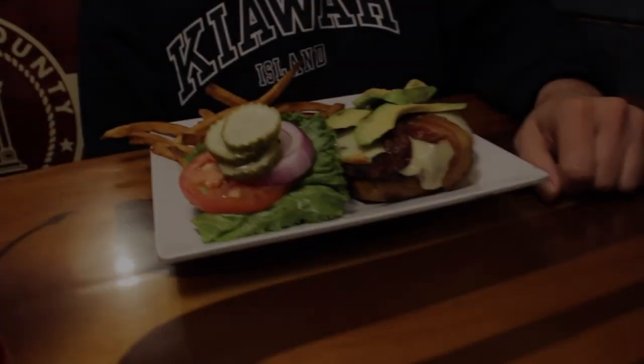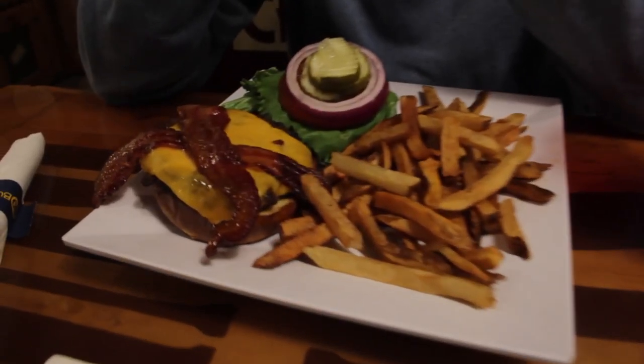Our first stop was B&D Burgers, which was delicious. Look at this. Big highlight of the team here. A lot of alligator themes with B&D Burgers, so just be ready for that if you go. But delicious food, friendly people.